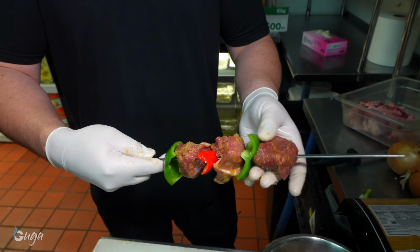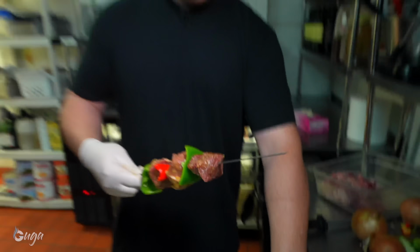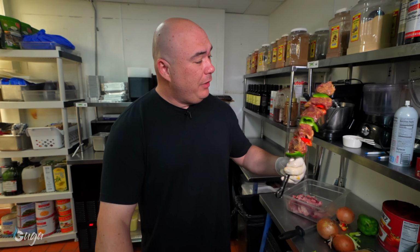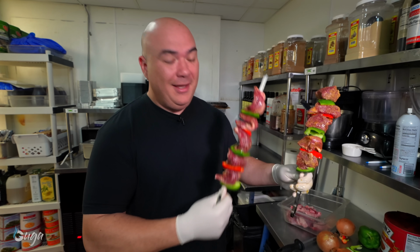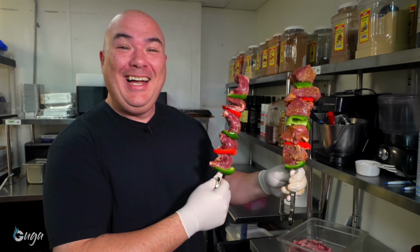Notice that he didn't cut it too thin to dry it out, so it's good, nice and thick. Good. It's good. Right, Chef? If you cut it too thin, it's gonna dry out. Exactly. And then we have a nice kebab. That's mine, and that's the chef's. Almost looks like picanha. Let's go.